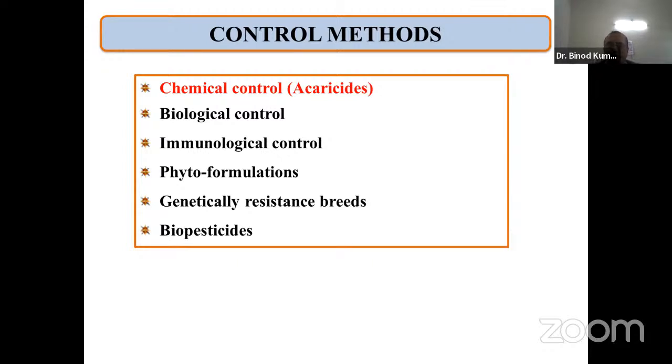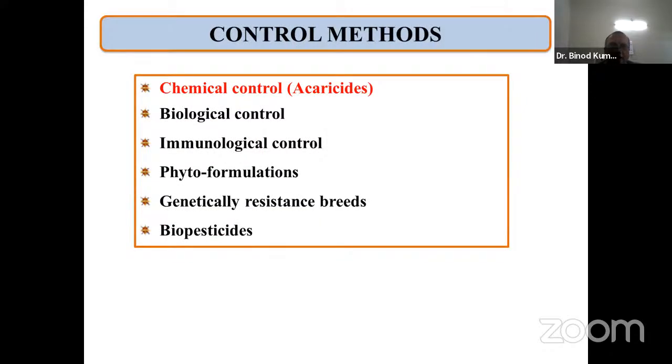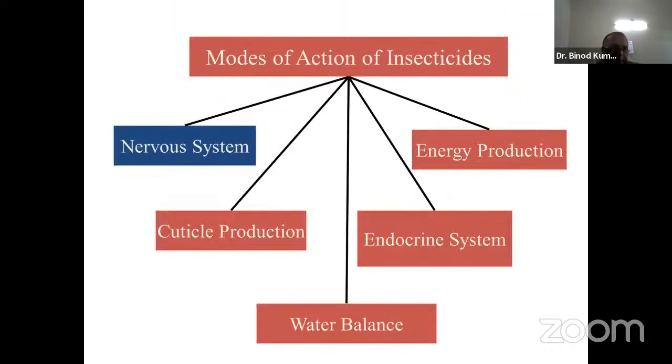Now we want to shift to the phyto. Why do we want to shift to the phyto? Because biological controls, immunological controls, genetically resistant breeds and biopesticides have their own problems and limitations. Though they are very eco-friendly and very good, we don't have them to be used on a wider scale in the field. So phytoformulations may be the answer to chemical control methods. Generally we find that chemical controls are highly used because they are very target specific, their modes of action are well defined, and they work very nicely; after application we can see that arthropods are dying or controlled.